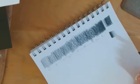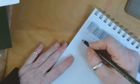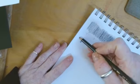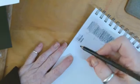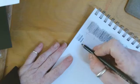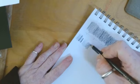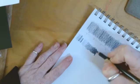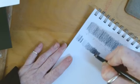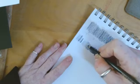So let's go for blending. So blending is quite different in the fact that that's layers. Blending is when we get control of pressure. So just give yourself a couple of times to just try out how much pressure you need to lay down. You start off really light. Back over. Back over.